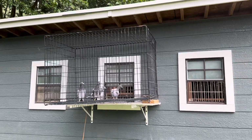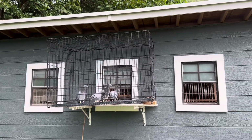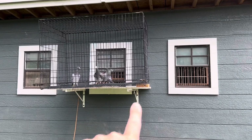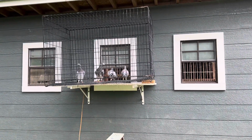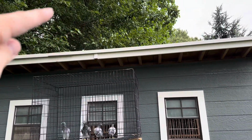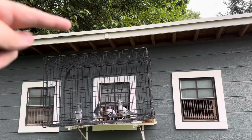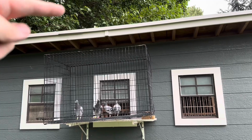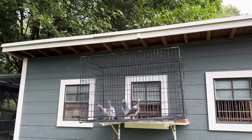Ideally, what I need to do is build my landing board out a little bit more, make it longer, and then build a settling cage that extends up there so they can actually fly up and walk around on top of the loft, and fly back down and drop through and get comfortable with that whole process.